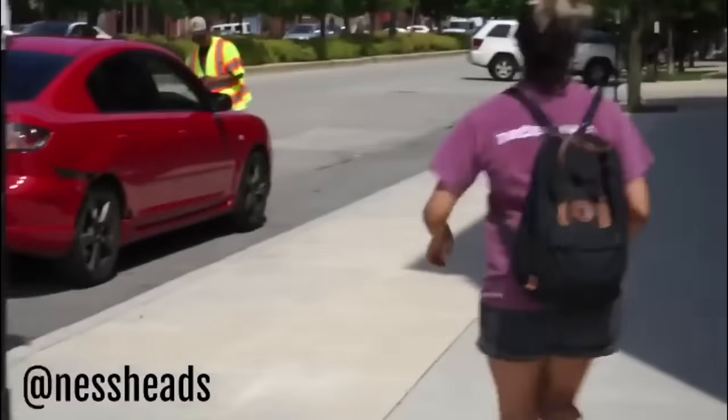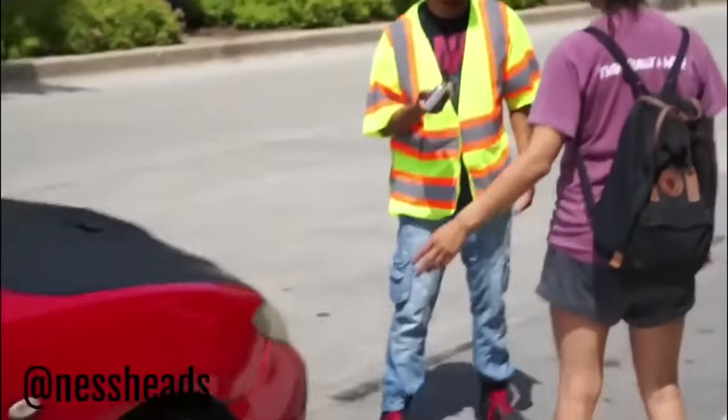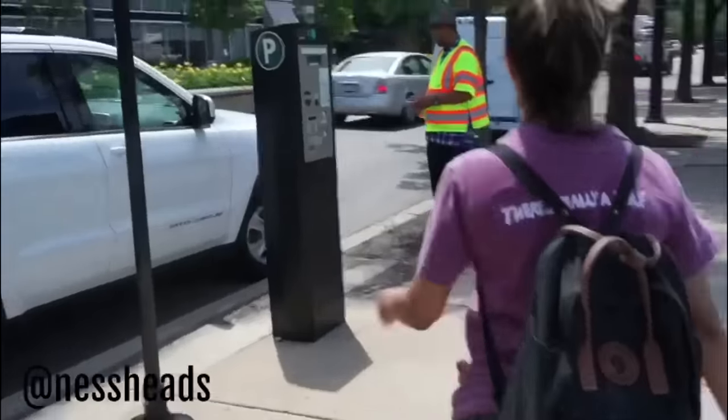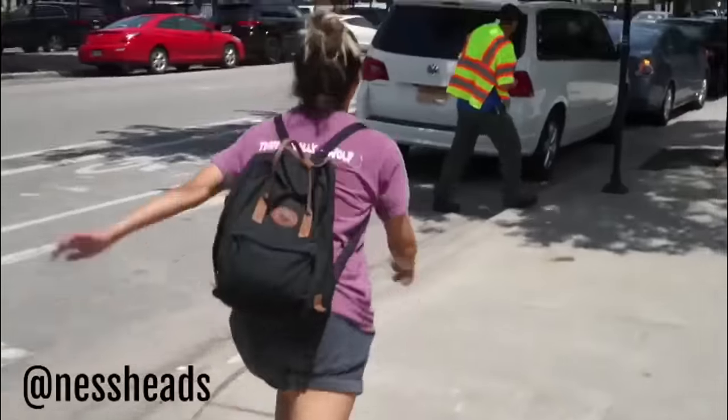This person helps totally random people from getting a parking ticket by pretending that the car is hers. Right here, right here. Oh, my car. Please, thank you. Hey, come right here. Please. Thank you. Appreciate you.